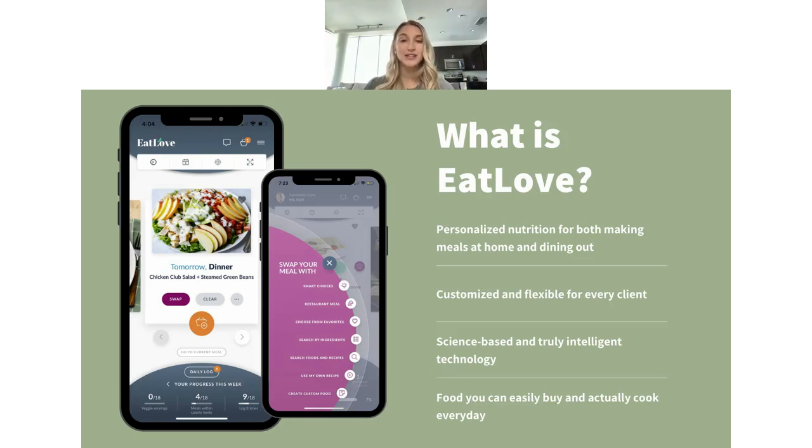So we're science-based, truly intelligent technology, and it's going to be food that you can buy easily and cook online. Some of our recipes have 5 ingredients or less, and they are rotisserie chickens, pre-cooked rice, very simple things that do not take a whole lot of time on your end. It's a very simple process.